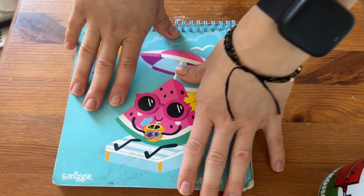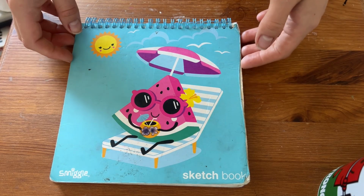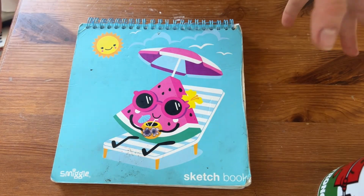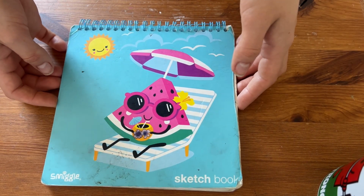I got this sketchbook from Explore Learning, an extracurricular program where you learn more maths and English, and you get these lizard cards if you do well, and you can trade them in for different rewards, and this is what I got.